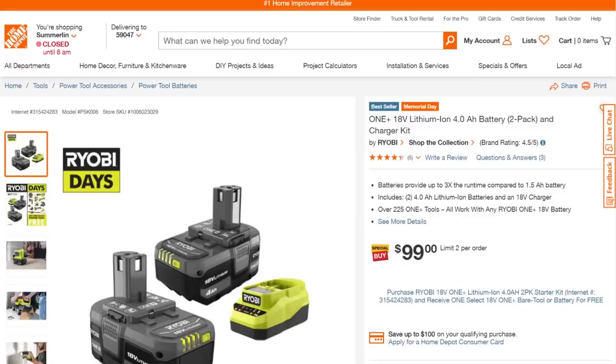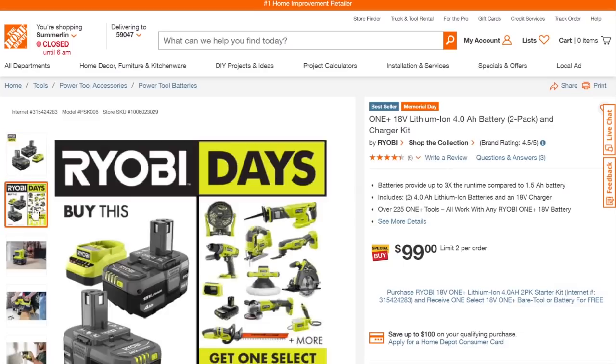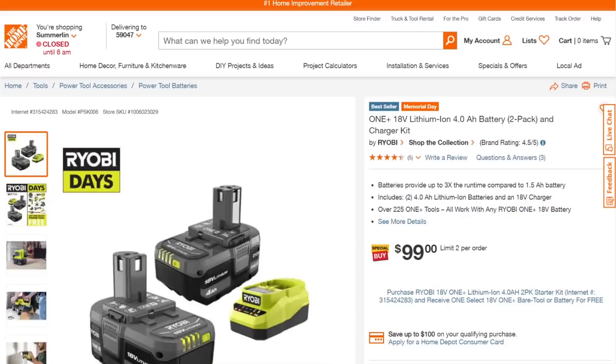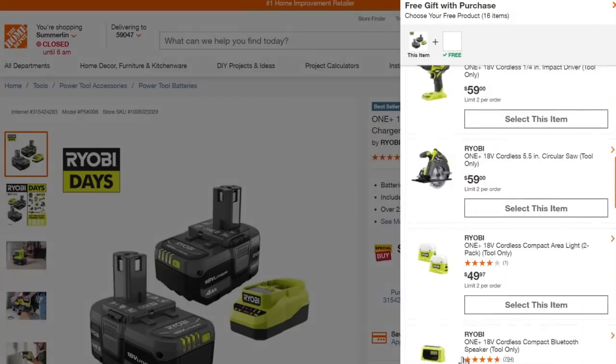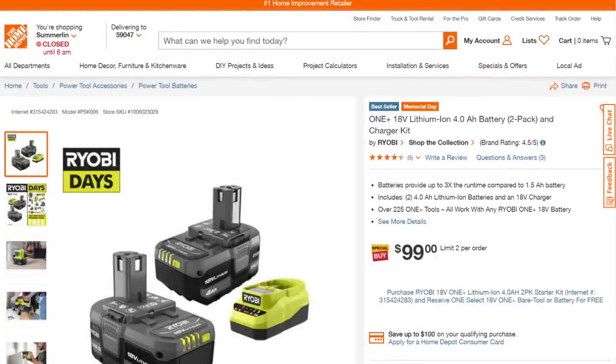Ryobi Days is still going on. It's still a big sale right there. It's going to go on until August at the very least. A bunch of free tools. You come in here, you get the combo for the two batteries and the charger, and you click on the free gift, and you can go through the whole list. If you want more information on what's all in Ryobi Days, I have two videos on it. You can go take a look at those.